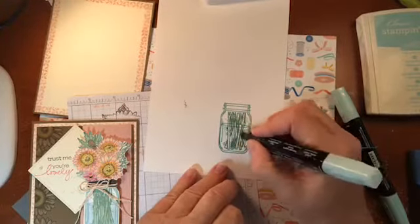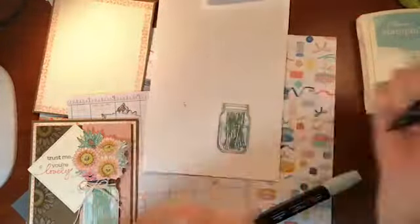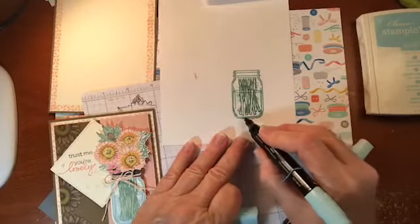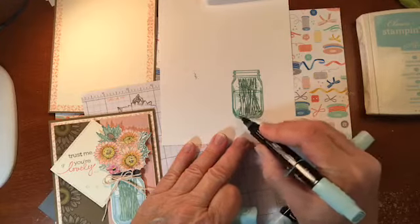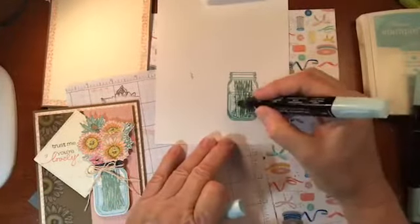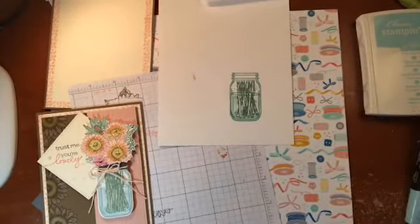That's pretty pale, which is fine. Let's get the darker one going, and I think I'll use the smaller tip because I want to see how dark that is before I get too carried away with it. Yeah, that's pretty good, but I think we'll go ahead with the lighter one. So I'm just going to color the water. And it doesn't matter if I get into my stems because those stems are going to be separate anyway.